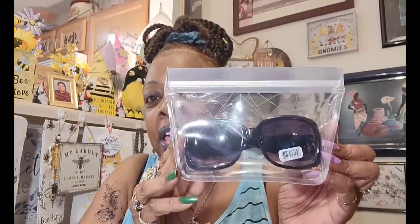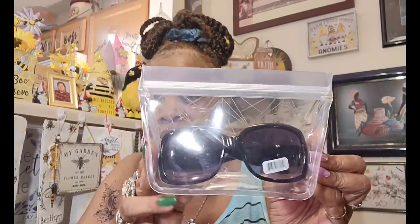Okay. And then she took those beautiful, beautiful bags that we were getting from the Dollar Tree that if you were fortunate to find, and she took these cute little storage bags and she sent me sunglasses in each bag, y'all. You know, I love this. I saw her do this on her channel and I thought that was such a great idea.